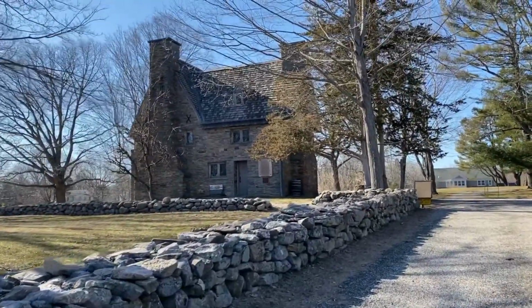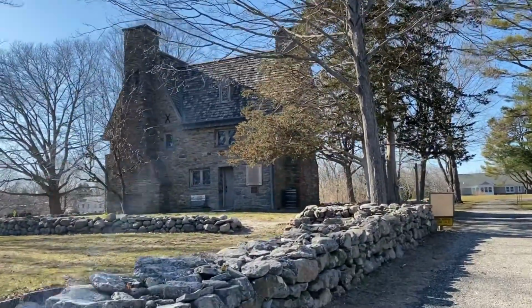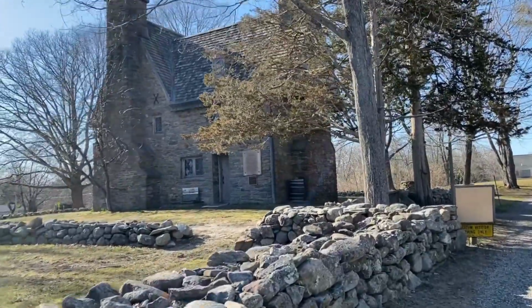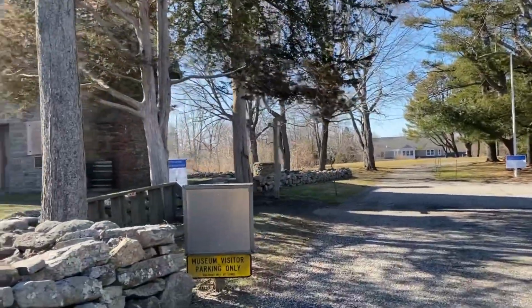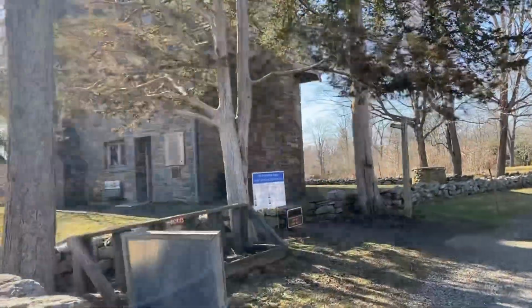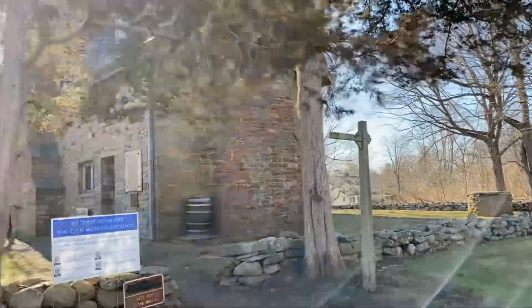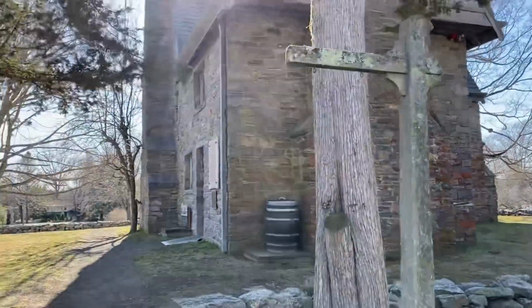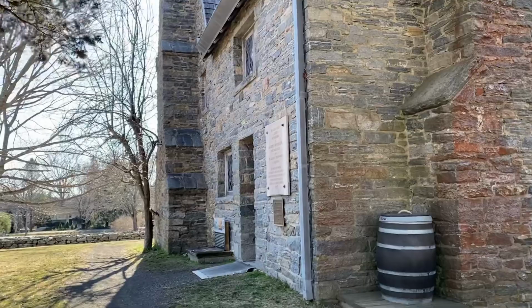There's the house. Henry Whitfield. He was straight from England, and he came here, lived here for a while, was a minister and a town leader in Guilford, and left back for England. He went back and unfortunately passed away in England while his family was still here. So I'll tell you more about him in the caption.